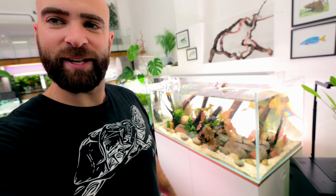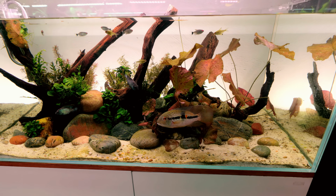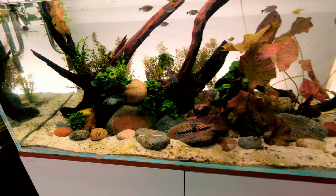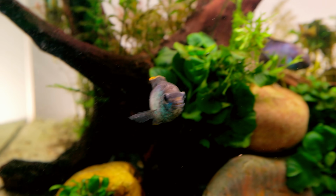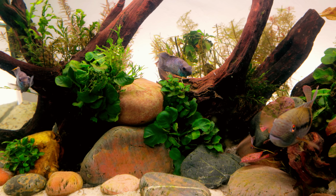And whilst the tank is filling, I just want to draw your attention to a very special handsome man's tank down here. So I recently did a nice big clear out on Chunks' tank and the electric blue cars. Look at the colours on the electric blues at the moment. So they are definitely getting ready to spawn again. Look, they're being very defensive over this area.